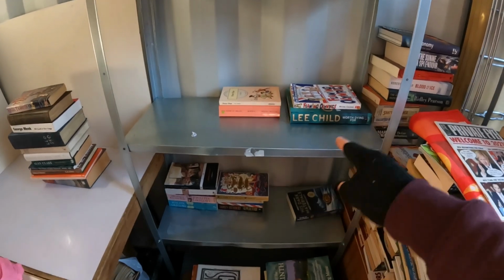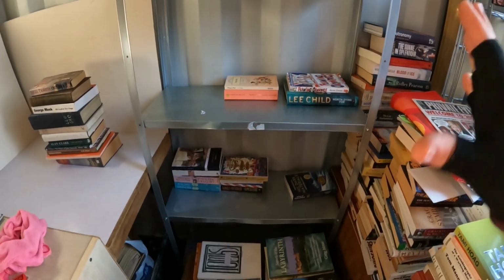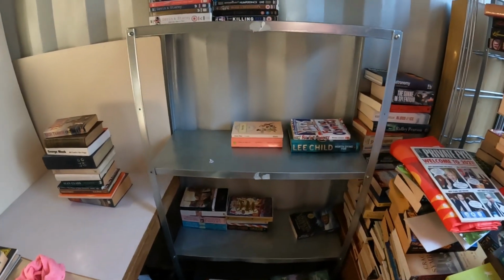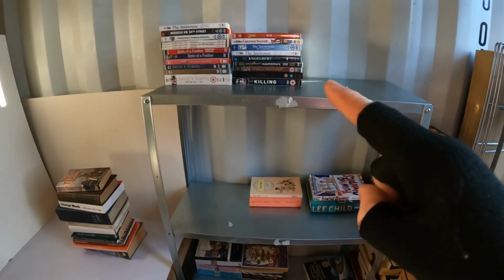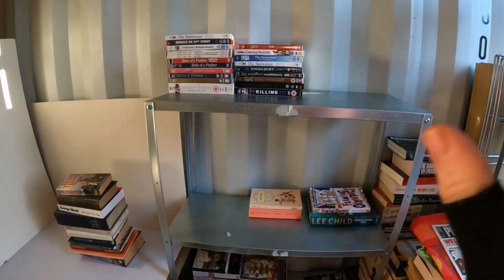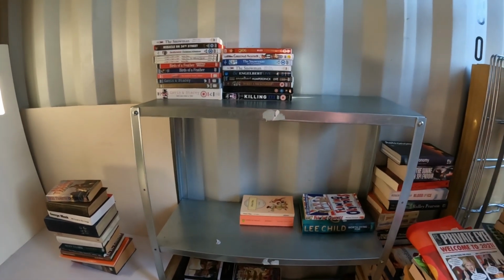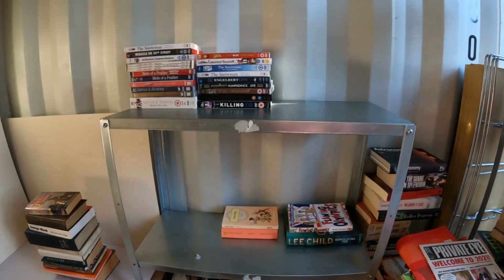So I've got B's to C's, but then it jumps to G's and H's in a minute. But that's just a few I found. So I'm going to start working through filling that up. I think I've put DVDs on the top currently. Again, it's all Vinted, so it's not high value stuff or anything like that. It's all like £1 or whatever, just to try and clear it out.